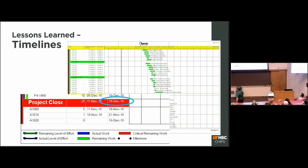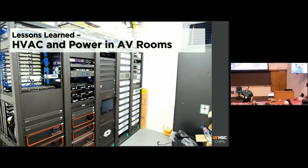Notice that this was the first timeline that I was given before I started work here, and the project was to be completed in December of 2016. Completed. You heard me say May 2018 earlier, right? So much for timelines.